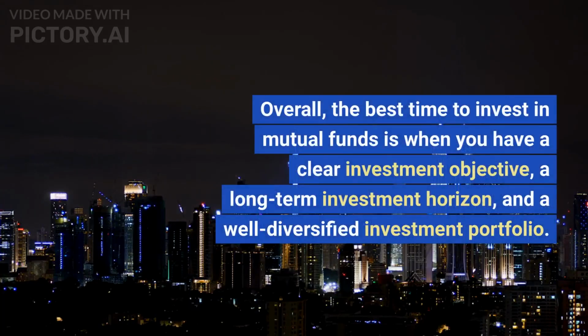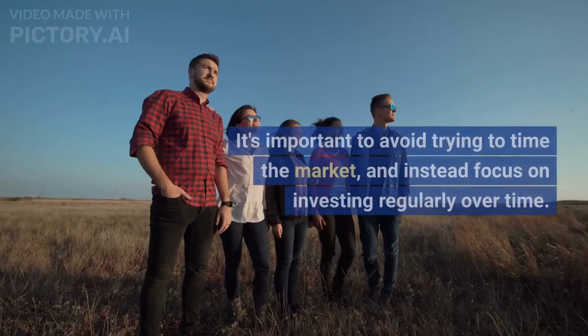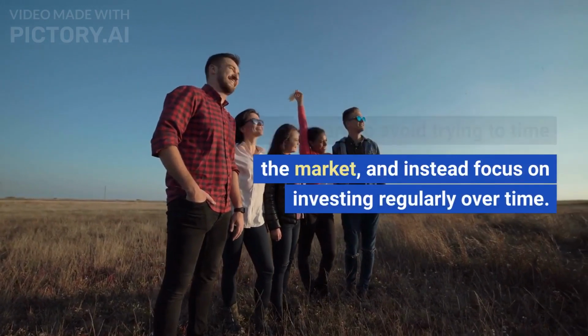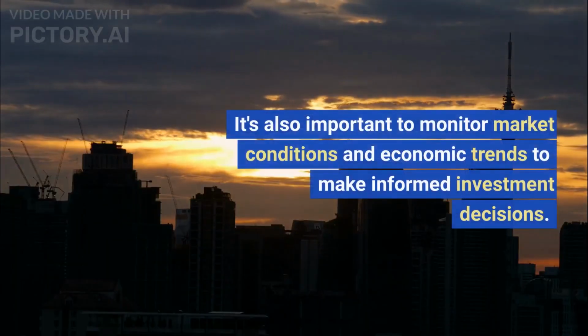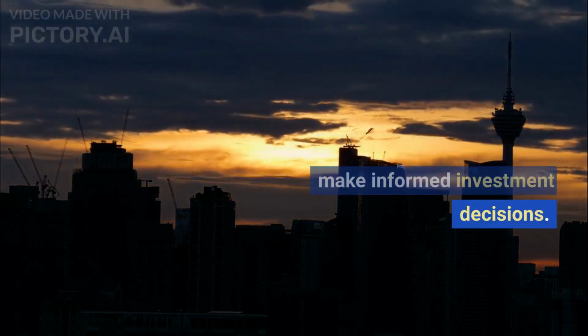Overall, the best time to invest in mutual funds is when you have a clear investment objective, a long-term investment horizon, and a well-diversified investment portfolio. It's important to avoid trying to time the market, and instead focus on investing regularly over time. It's also important to monitor market conditions and economic trends to make informed investment decisions.